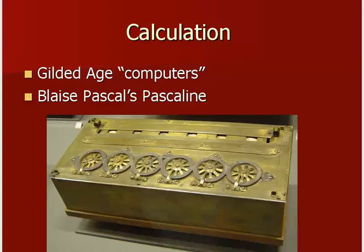There was a French inventor, mathematician, philosopher, theologian. Imagine a Thomas Jefferson kind of character in France. That's what this guy was. Blaise Pascal. Pascal is famous because he was the inventor of the first mechanical calculator. First mechanical calculator, and it's called the Pascaline, and that's what you see a picture of here in this shot.